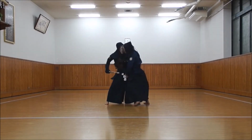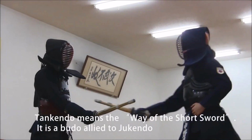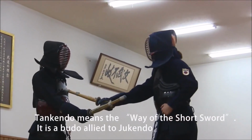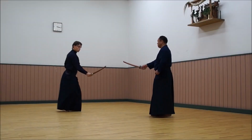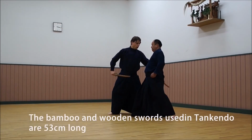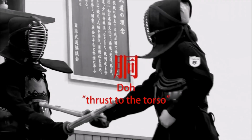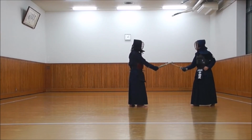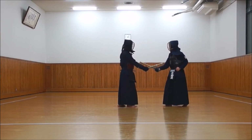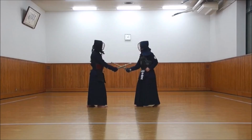Now, let's talk about holding the arm and actually controlling it. This is where we get to Tankendo. Many don't know what Tankendo is. It might look like Kendo with the gear, but you're using a short sword and you're only wearing a glove in one hand. And the idea behind that is that you need your free hand to actually grapple. You have strikes to the head, to the torso or the trunk. You have a strike to the throat, and also you can control a hand and then continue to stab with the other.